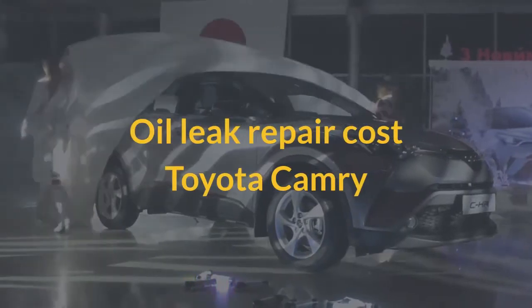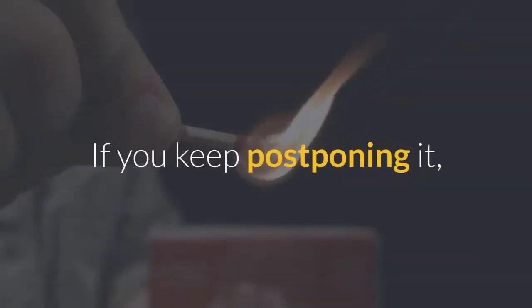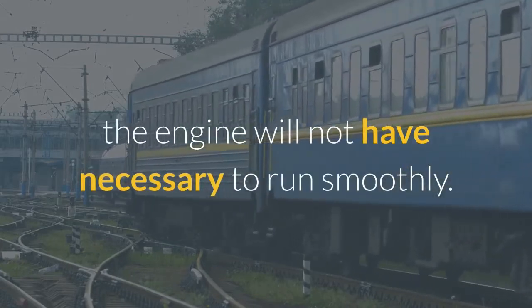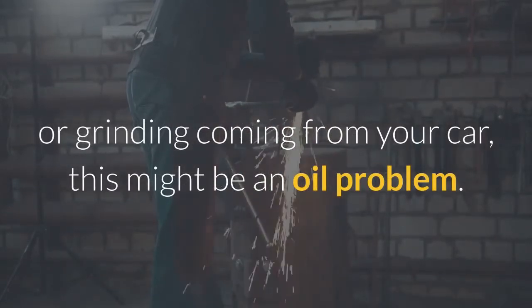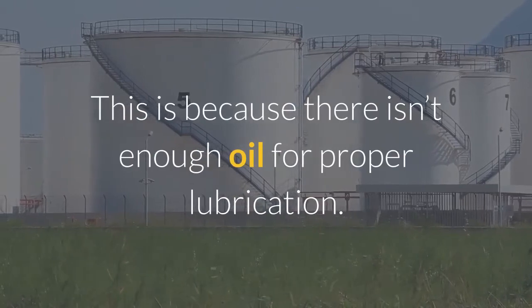Oil leak repair cost Toyota Camry. Once you are aware that your Camry is leaking oil, it is normal to get it fixed. If you keep postponing it, the oil will end up getting on the components of the car and burn. This is because if the oil gets exhausted, the engine will not have what is necessary to run smoothly. If you notice any sound like clattering or grinding coming from your car, this might be an oil problem. This is because there isn't enough oil for proper lubrication.